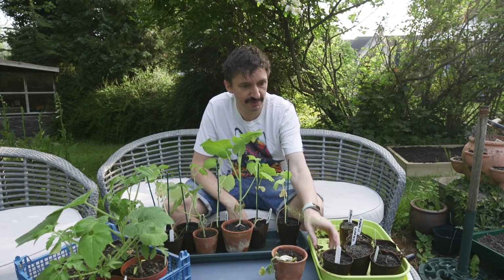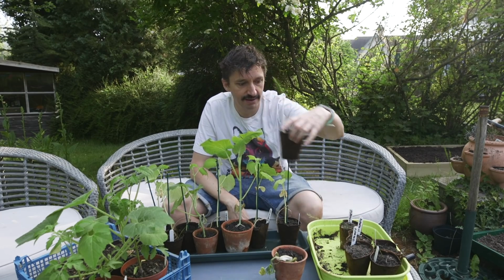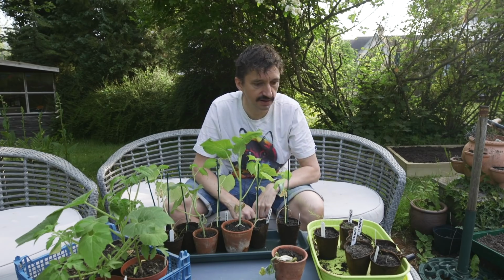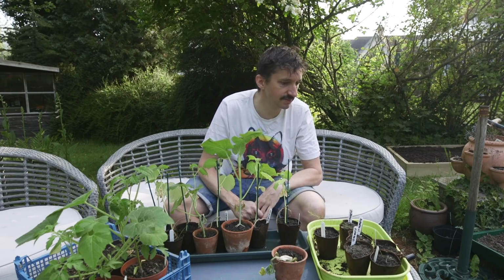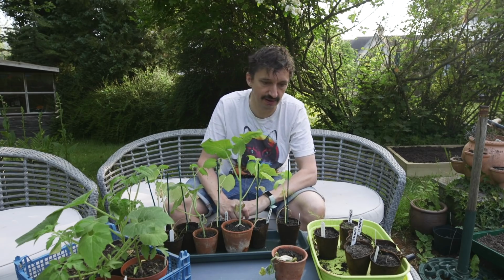Over here is asparagus. Now asparagus is a long game because you don't get it for like a year or two, and only a couple of them have properly grown, so I'm not sure. I'll make a little corner for them. We can see if we can get asparagus eventually, because I do like asparagus.